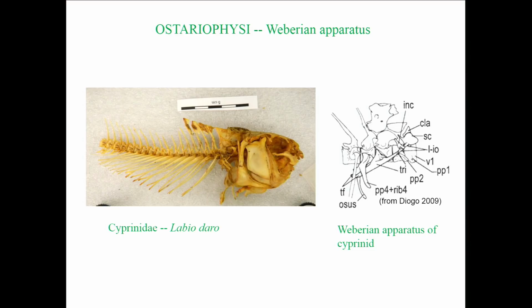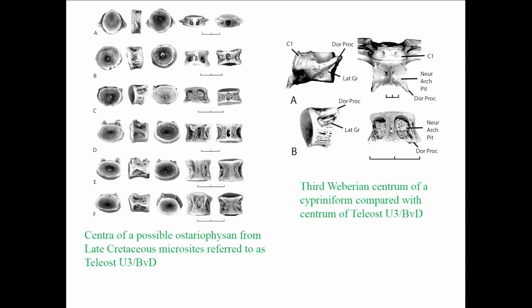To identify something as an ostariophysan, the question is what's the Weberian apparatus like? And if this Cretaceous one is an ostariophysan, it should have a Weberian apparatus and should give us information in terms of what the structure of a very primitive Weberian apparatus is like. I recognized vertebrae from the Cretaceous that I was identifying as ostariophysan.